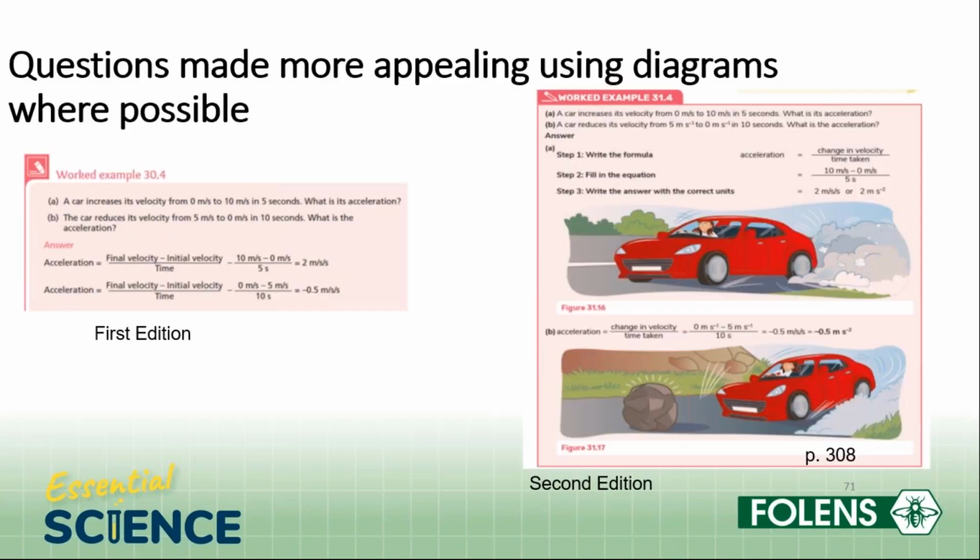And then the same thing here with acceleration. These are abstract concepts, but maybe with a diagram, it might make a little bit extra sense, makes it easier. The concept of accelerating and decelerating. Next, please.